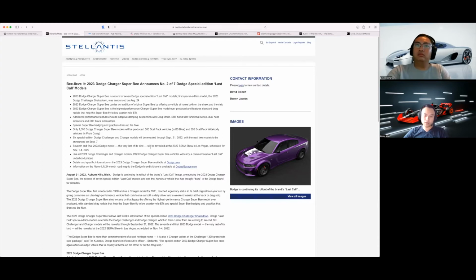Yes, the Super Bee name is back and comes in 2 colors and 2 body styles. It's based off the Scat Pack, previously known as the SRT, in Plum Crazy for the wide body, or B5 Blue for the standard body. The standard body carries 275 sections, where the wide body has 315 drag radials on the back. So that is using the normal SRT motor, not the Hellcat motor. Naturally aspirated, but wide body with maximum traction in the rear, because it also has adaptive dampers with a drag mode. It's designed for the weight transfer during that initial launch.